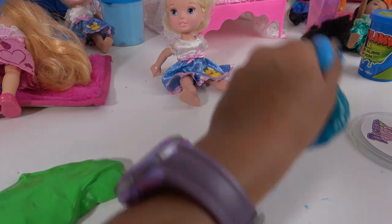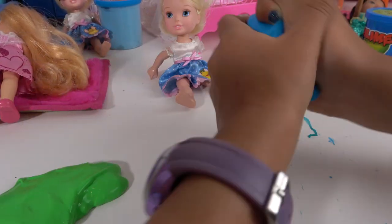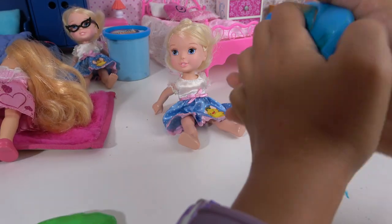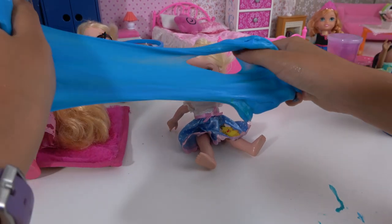Oh no, what is this? Oh no, the cutlery is on the table! No, no, it's on the floor! Okay, let's just play with this a little bit. Forget about the messiness. Hello.